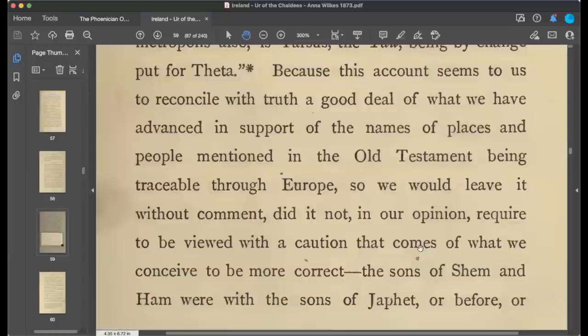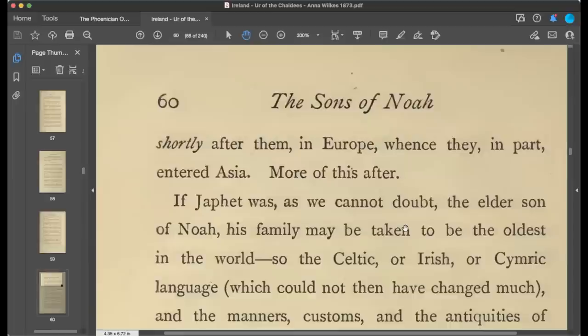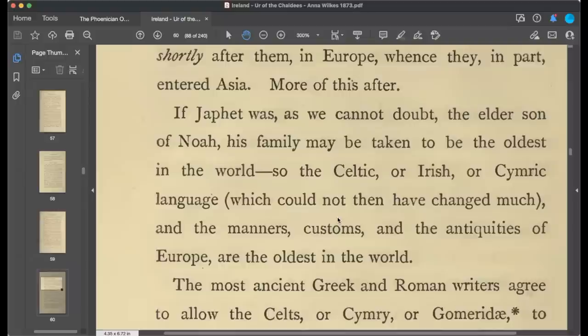The sons of Shem and Ham were with the sons of Japhet, or before, or shortly after them in Europe, whence they in part entered Asia. More of this after. If Japhet was, as we cannot doubt, the elder son of Noah, his family may be taken to be the oldest in the world. So the Celtic or Irish or Cymric language, which could not then have changed much, and the manners, customs, and the antiquities of Europe are the oldest in the world.